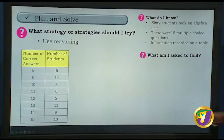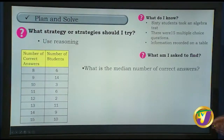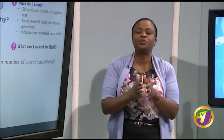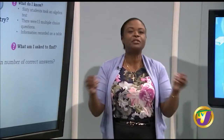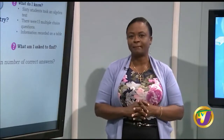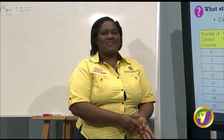And then we come to what is the median number of correct answers. Now you can work this for yourselves, ladies and gentlemen at home. What I want you to understand and appreciate is that we have given you the opportunity to use multiple strategies in order to problem solve. That's all for today. We've been problem solving in measurement and statistics.